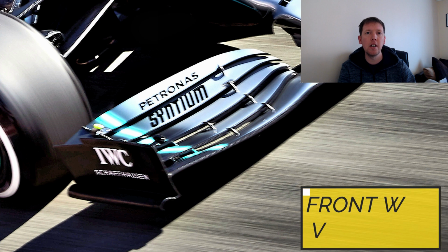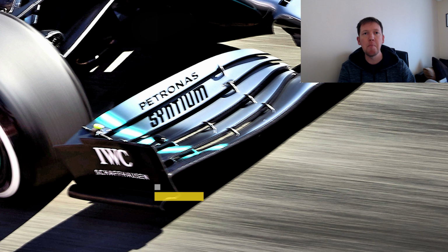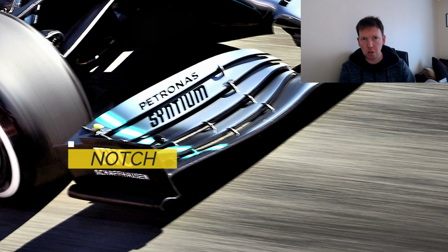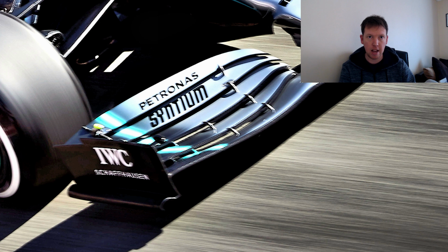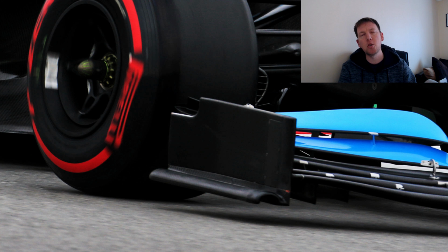The Mercedes version 2 that has arrived at the second test is very much in that vein of thought as well. Their end plate now kicks out at the rear end, and it's joined by a little notch that's been created in the trailing edge of the end plate, something that's reminiscent of the designs that we see featured at the rear wing, and something we also saw arrive on the Williams FW42 when they arrived at testing at the back end of last week.